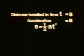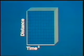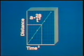Again, for a body starting from rest, if the distance travelled in time t equals s and the acceleration again equals a, if the acceleration is constant, then s equals a half a t squared. So a, the acceleration, equals 2s over t squared. If we plot our measurements of distance s against t squared, we again get a straight line. We can again work out the value for the acceleration if we measure the slope, and it should be the same value as before, within experimental error.